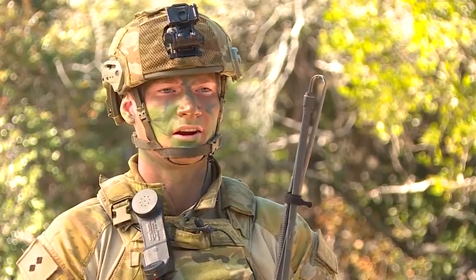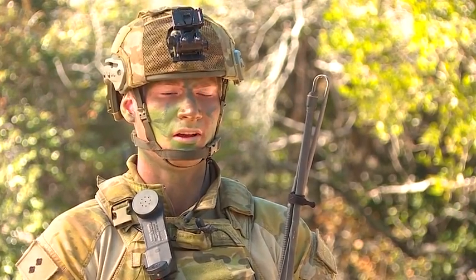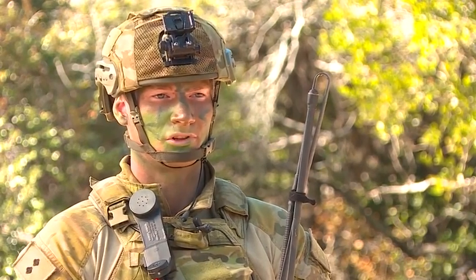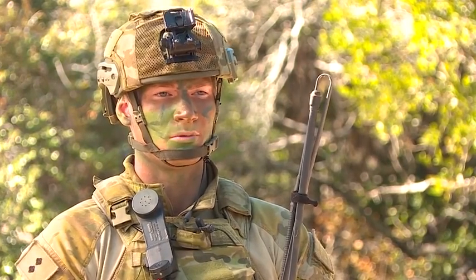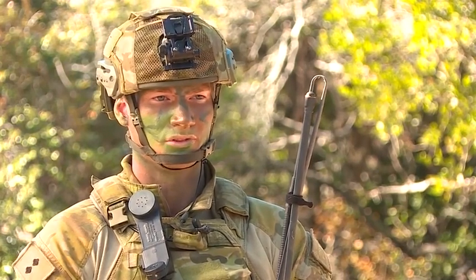So our exercise scenario today has been an enemy located at the beach where we have to clear a position before securing the beach to allow the amphibious beach team to conduct their works. Without our security force securing the beach, the ABT will be unable to land the rest of the company to continue with the clearance or follow-on forces.